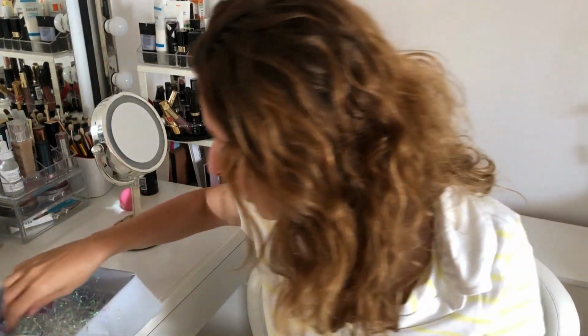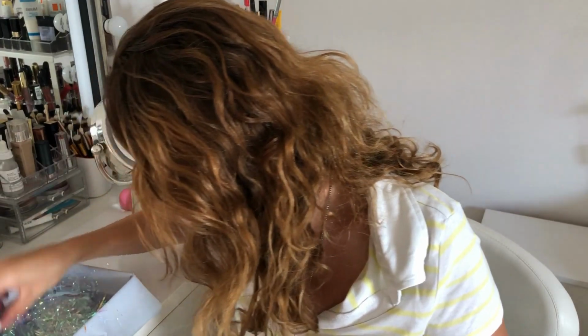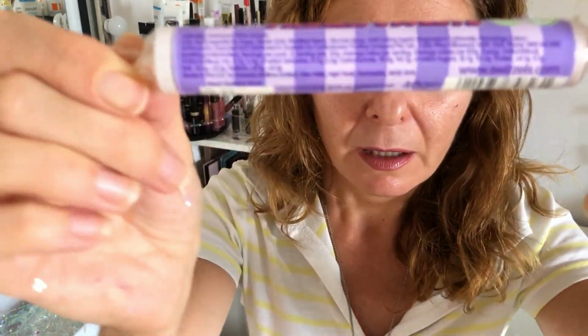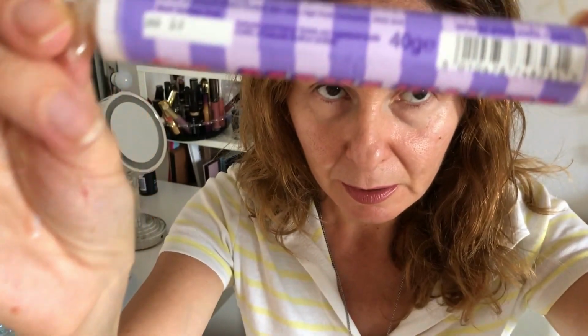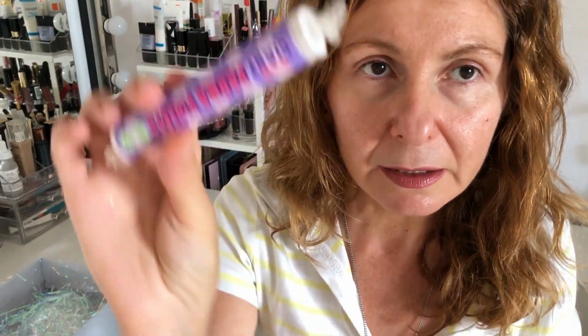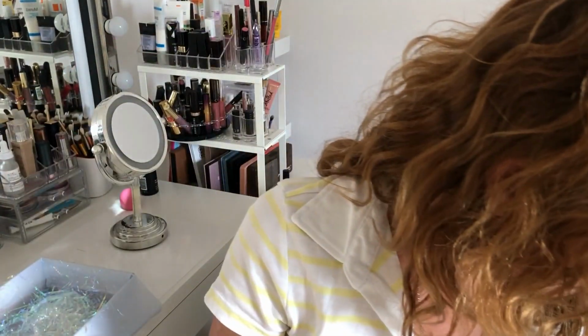Okay, so we have the sixth and the last product, but I see that we still have something here. I think my son will enjoy this. This is Parma Violets, and there are some drops. Okay, so this for sure I will give it to my son.